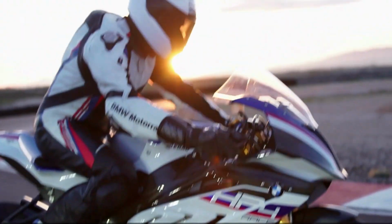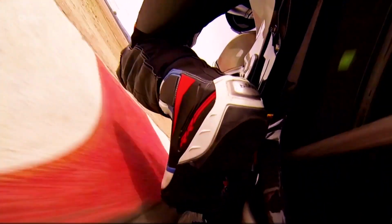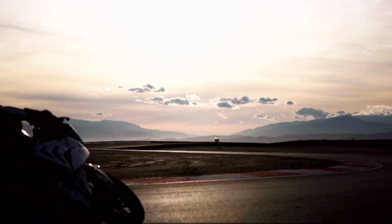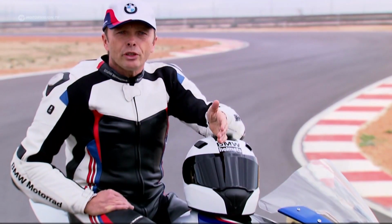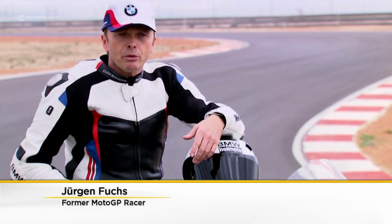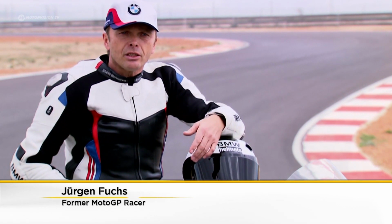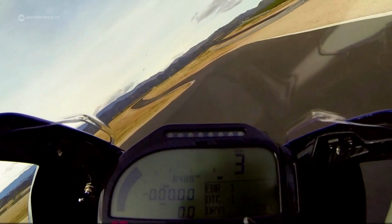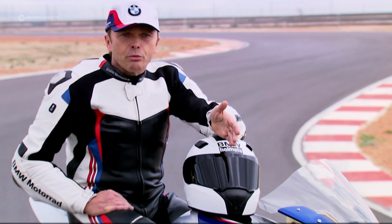Only a few people in the world are capable of assessing the potential of such a racer by pushing it to the limit. Among them, ex-MotoGP driver Jürgen Fuchs. I've always been interested in racing. How do you translate the sheer power to the track? This vehicle has far over 147 kilowatts, and of course it needs an extremely sensitive traction control. So electronic driving aids, which provide high performance.